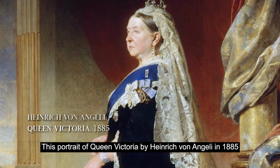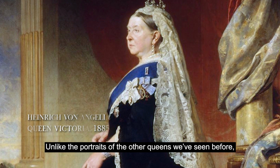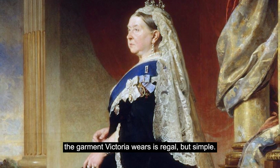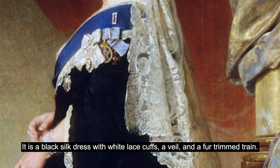This portrait of Queen Victoria by Heinrich von Angeli in 1885 is a fine example of what she looked like and wore. Unlike the portraits of the other queens we've seen before, the garment Victoria wears is regal but simple. It is a black silk dress with white lace cuffs and a veil and a fur-trimmed train.